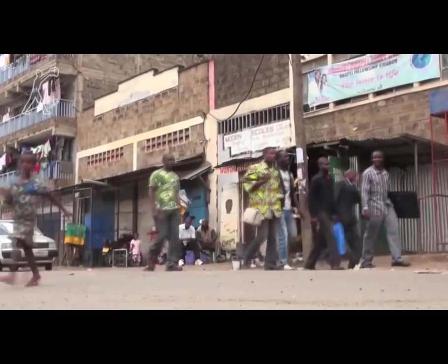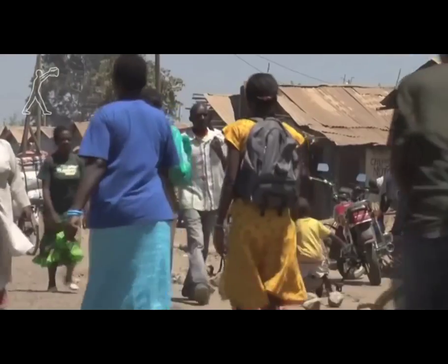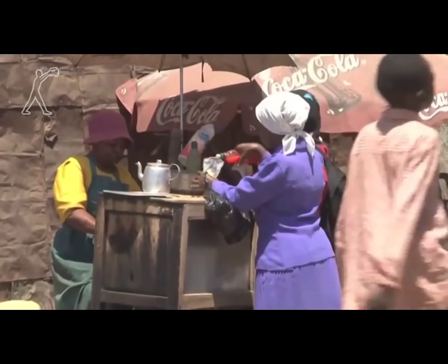And like most people in the area, Matteo didn't have a regular job. He survived by making small money selling food on the streets of Korogocho. I struggled through life and I struggled to get an education. I went to university after long years of struggling.